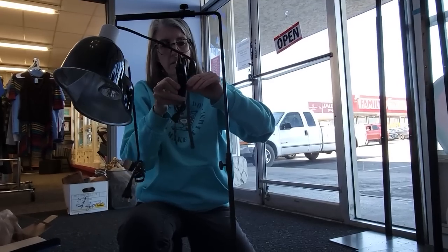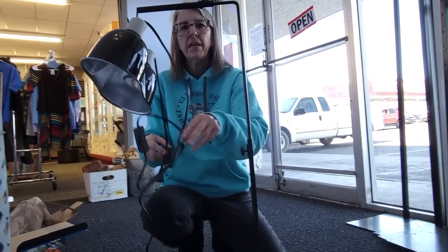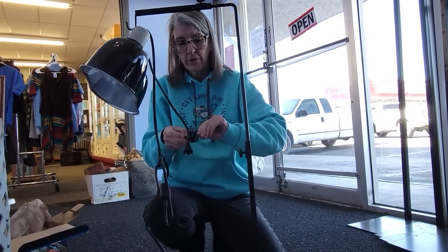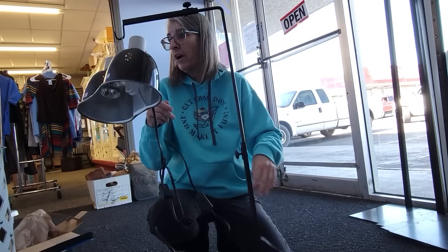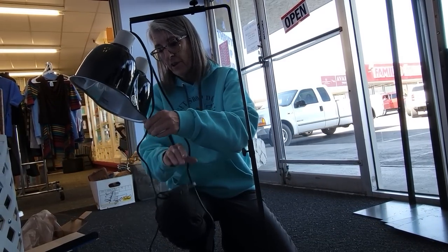Well, this piece is supposed to slide under something for support. It is. But that's not going to do anything with that. Wobbling all over the place. We'll figure it out. Well, no, it's just off balance, but that's okay. We've got to figure out how we're plugging this in without it getting wet, too. That's always fun.